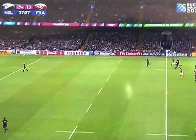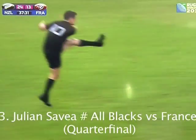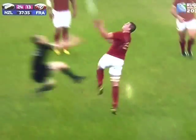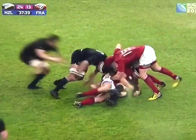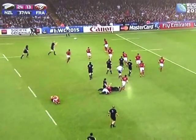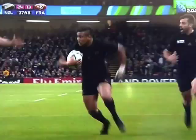Number three. Makes his kick away downfield. Claimed by Dan Carter. And Ben Smith is the man running onto this. He's only got eyes for the ball. Wow, he got it! Fantastic from Ben Smith. There it is, Aaron Smith. Away he goes on a little snipe. Now a real chance out wide.